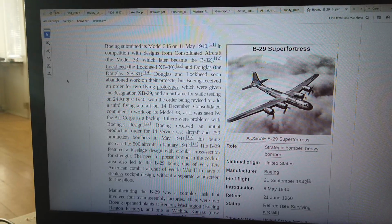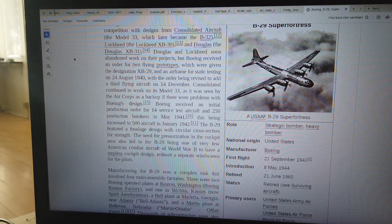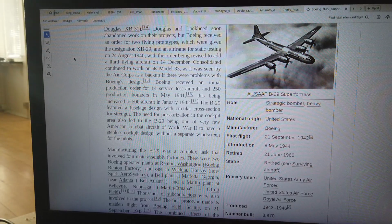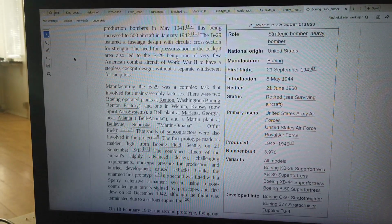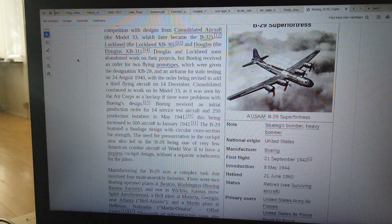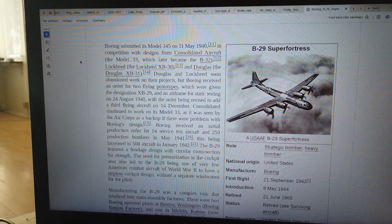B-29 Superfortress. A USAF B-29 Superfortress. Role: strategic bomber, heavy bomber. National origin: United States. Manufacturer: Boeing. First flight: 21 September 1942. Introduction: 8 May 1944. Retired: 21 June 1960. Status: retired. See surviving aircraft. Primary users: United States Army Air Forces, United States Air Force, Royal Air Force. Produced: 1943-1946. Number built: 3,970. Variants: Boeing KB-29 Superfortress, XB-39 Superfortress, Boeing XB-44 Superfortress, Boeing B-50 Superfortress. Developed into Boeing C-97 Stratofreighter, Boeing 377 Stratocruiser, Tupolev Tu-4.